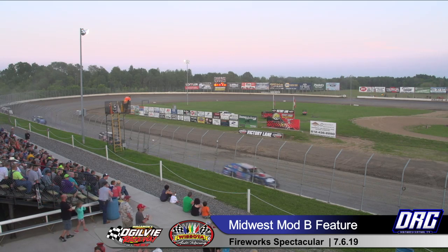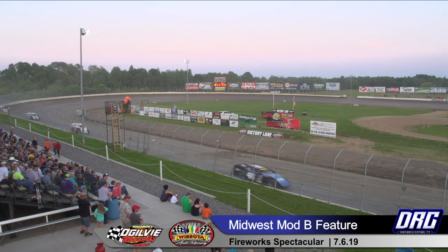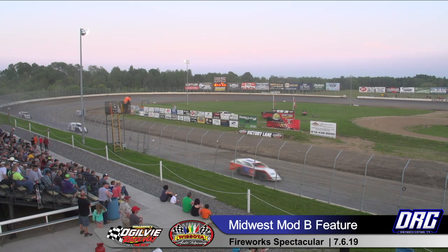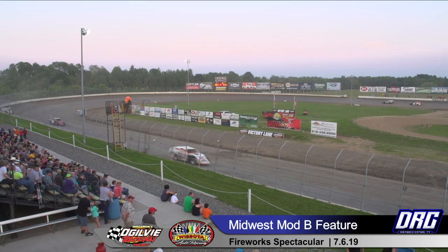B feature time for the Midwest Modifieds. 12 times around, top 4 headed to the main event in this one. The pole sitter tonight will be the Cowboy. He's out of Buffalo, Minnesota, in the Kiwi Trucking number L1. It's Shane Howell. The Howell's outside.